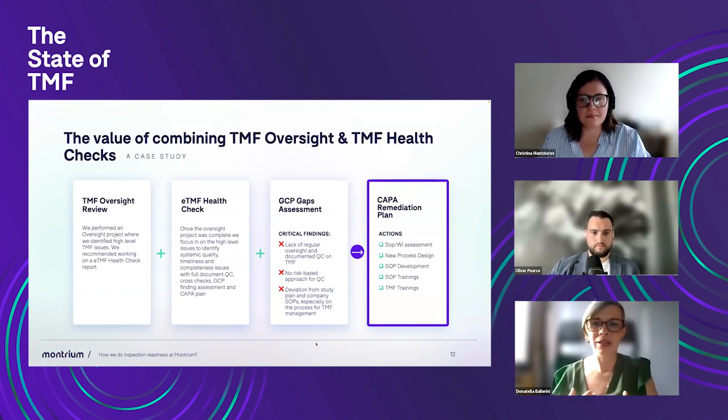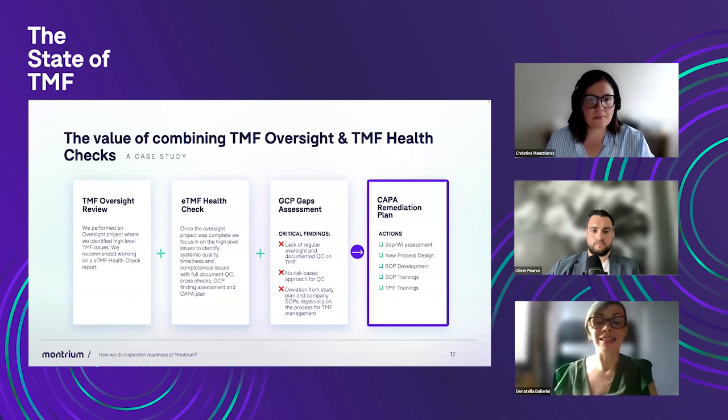And so what we did was, first of all, an SOP and working instruction assessment of the current SOP in place at the company. We designed a new process because we found lots of gaps in the steps of the process. And so we designed a new process. We developed an SOP, so we wrote the new SOP to design the new process that we tried to improve based on the findings during the health check.